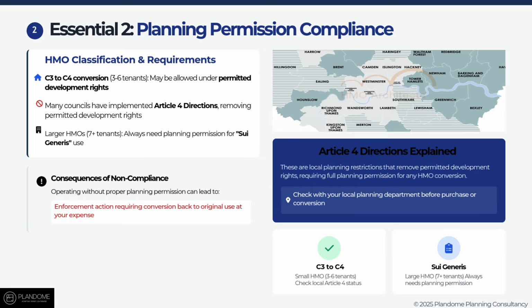The second essential is planning permission compliance, often overlooked until it's too late. Converting a family home, C3 use class, to a small HMO, C4 use class, with 3 to 6 unrelated tenants may be possible under permitted development rights. However, many councils have implemented Article 4 directions, removing these rights and requiring full planning permission for any HMO conversion.